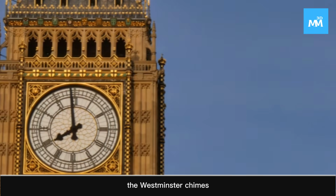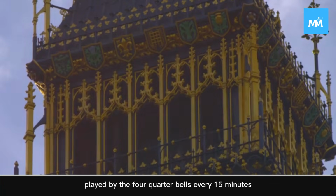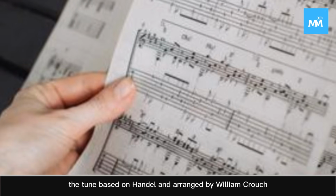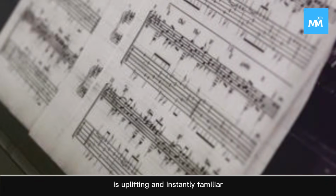The Westminster chimes are among the world's most recognizable melodies. Played by the 4 quarter bells every 15 minutes, each sequence marks the passing of time. The tune, based on Handel and arranged by William Crotch, is uplifting and instantly familiar.